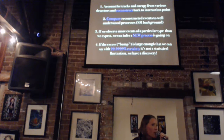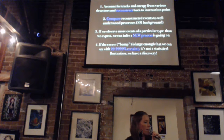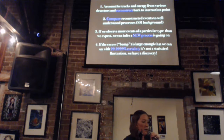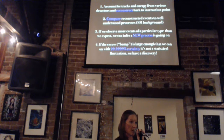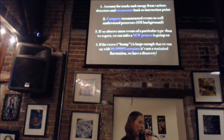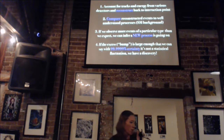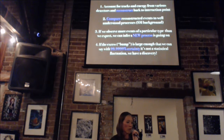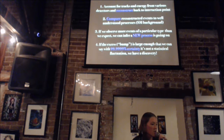Now, not every field of science has the same threshold for discovering something new, but particle physics has the threshold of 5 sigma for being able to say this is something new, this is not a statistical fluctuation. It would be odds of 1 in 3.5 million of it being a statistical fluctuation. So this is the threshold that we use.